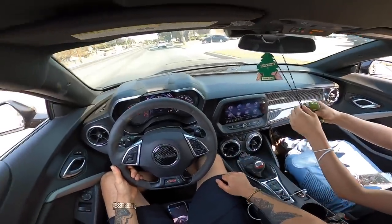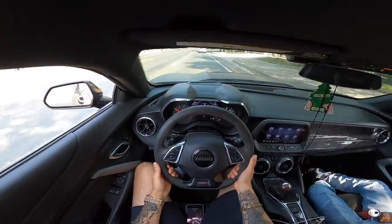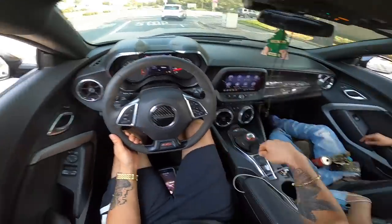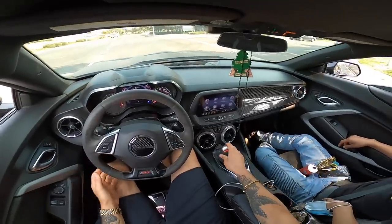What mode is it in right now? Track. Oh, it's in track? I'll tell you where you see where. Oh, yeah, I see it. Yeah, because I noticed the steering's a little stiff. Oh, it's real. Go to tour. Tour is loose? Yeah, you can go up. And you'll feel it. Oh, yeah. That's like mine. Mine does the same thing.